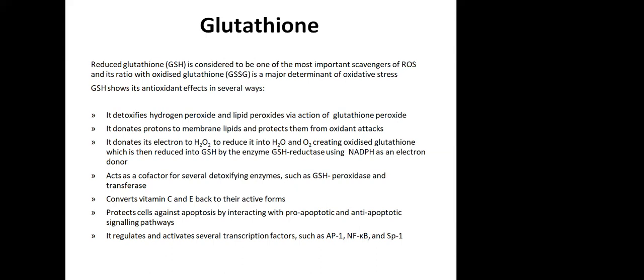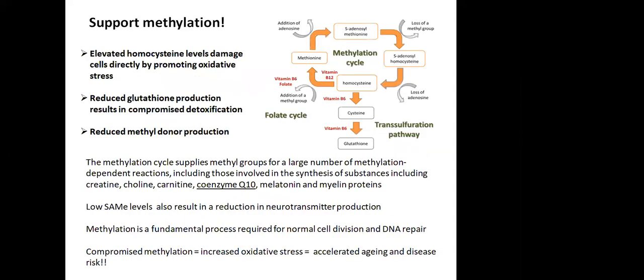Glutathione is also important in regulating the activation of several transcription factors such as AP1 and NF-kappa-B, all involved in antioxidant pathways and inflammatory pathways as well. So glutathione has a multitude of roles, and it gets depleted really quickly. If you have very high levels of oxidative stress, then your glutathione levels will get depleted quite quickly. One classic example of depleting glutathione is if you happen to go out with the girls and have a few drinks, next day your glutathione levels will be quite low, should we say.